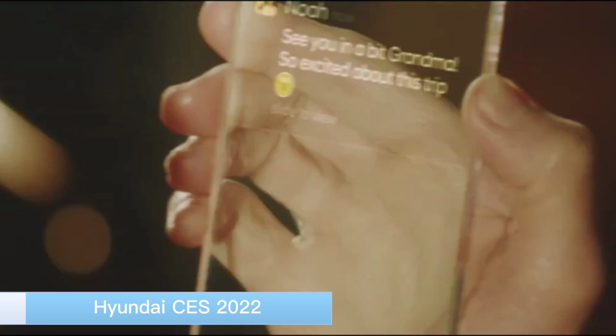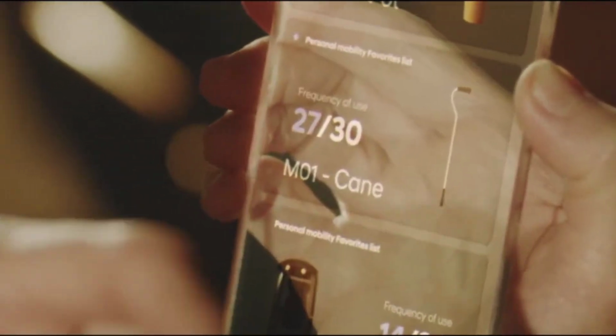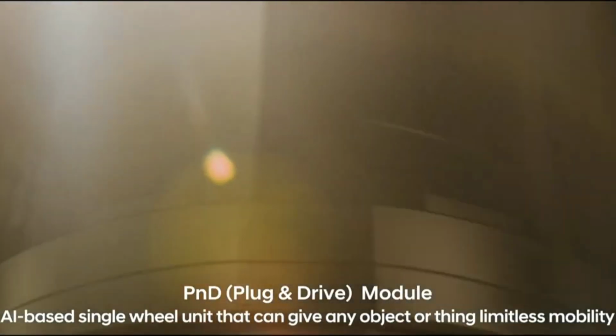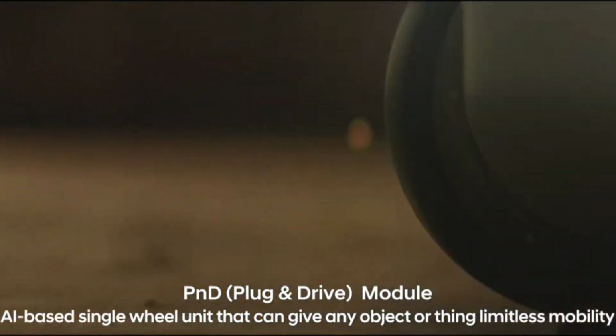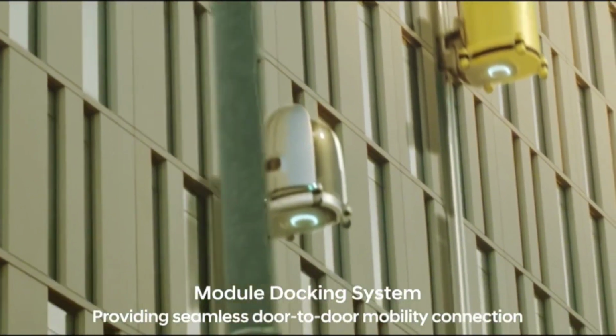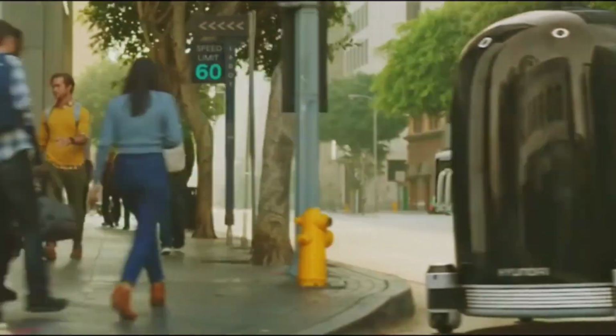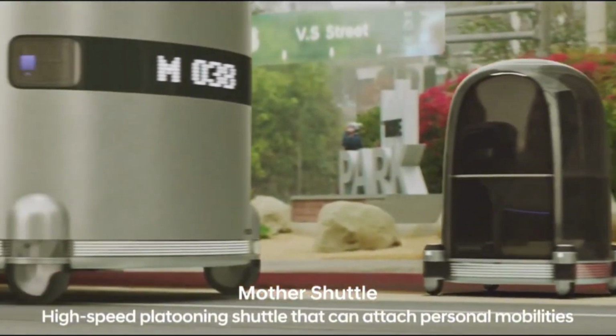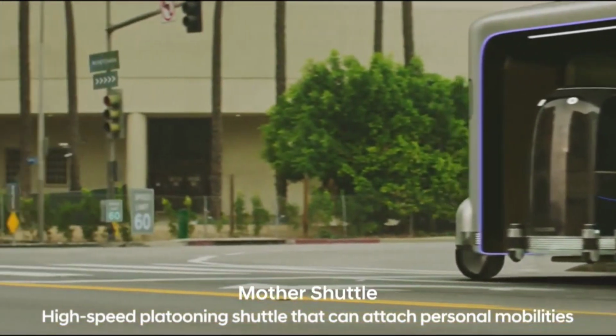Hyundai CES 2022. At CES 2022, Hyundai presented a vision of the future that goes beyond personal vehicles. Their concept, which includes walking cars, autonomous delivery drones, and smart city infrastructure, paints a picture of cities that operate in harmony with advanced mobility solutions. Hyundai envisions a future where mobility is a highly adaptable ecosystem, responding to people's needs and environments in real time.